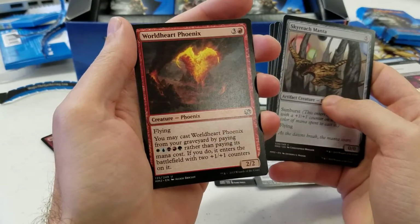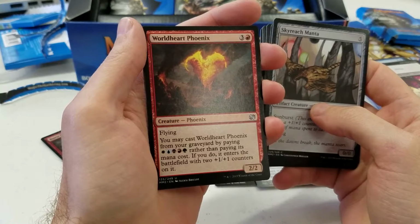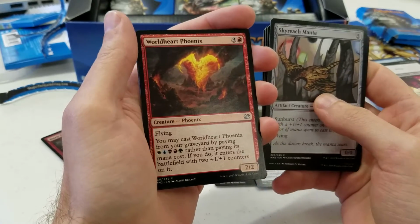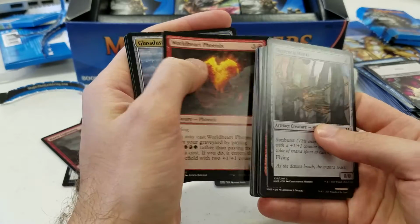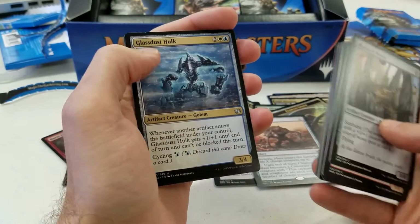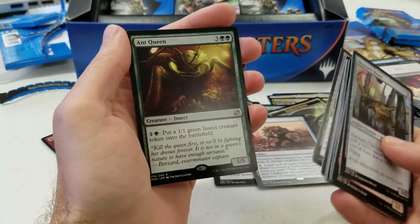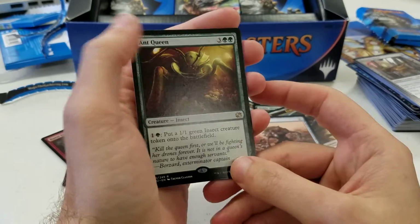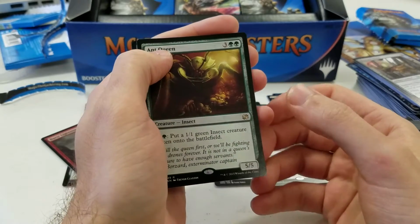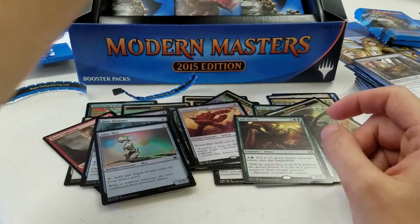Wolf Heart Phoenix. Wow, you can cast it for one of each rather than paying its mana cost, which is more expensive, and it gets 2/2. Wow, 5 for a 4/4 flyer in red. Not worth it. And they reprinted it in Iconic, but no one wanted it in 2015. Glass Dust Hulk. Ant Queen. But you can get infinite insect creatures. It's not even ants, it's just insect creature tokens for 2. It's a 5/5. Just call them ants. Alloy Mirror foil. So far, big letdown. Come on, you could do better.